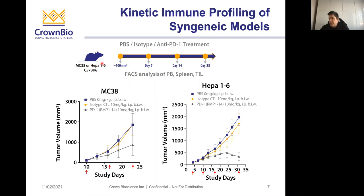the other is EPA1/6, which is a hepatocarcinoma. And we have looked at different time points, so at baseline, and also 7 days, 14 days, and 28 days after tumor engraftment. We have treated those tumors either with PBS, the control group with the isotype control, or with anti-PD-1. You can see here for MC38 with anti-PD-1 treatment, we have intermediate efficacy, around 60% tumor growth inhibition, whereas in EPA1/6 we do see a very strong response with tumor regression compared to the isotype control group.